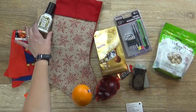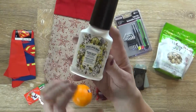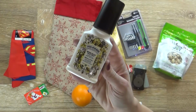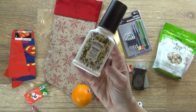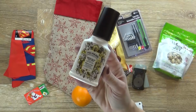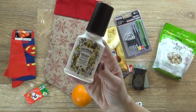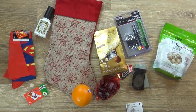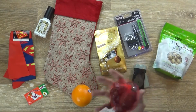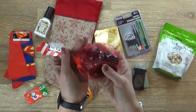Now, something useful that's also kind of funny, this is a bottle of Poo-Pourri. Now, if you haven't seen the commercials for Poo-Pourri, you should go and look them up after this video because those commercials are really funny. And that's all I'm gonna say about the Poo-Pourri. I'm sure he's gonna think it's funny. Now, also sort of in the funny category, we have a bag of coal.